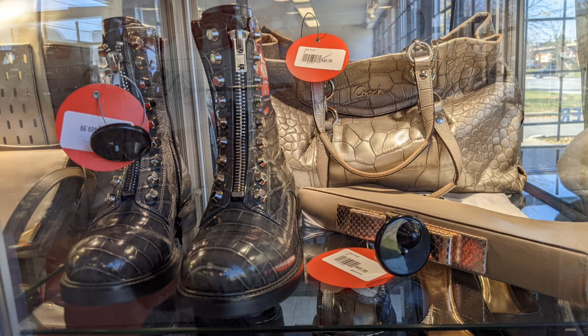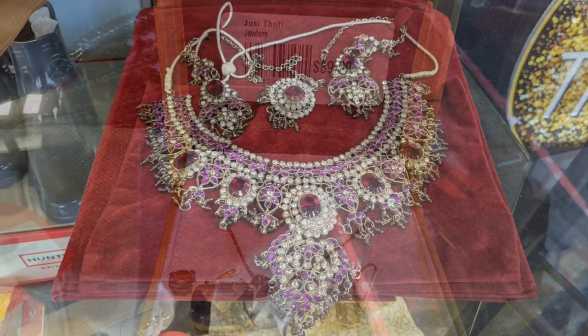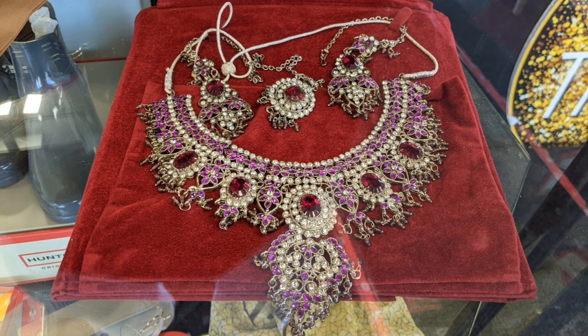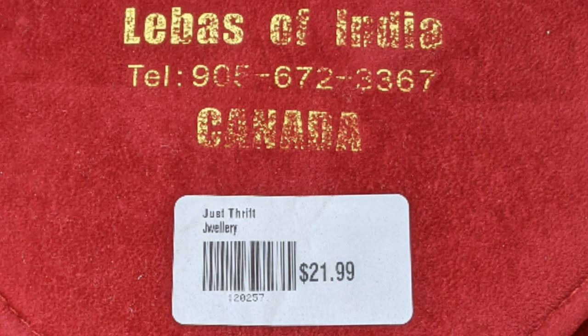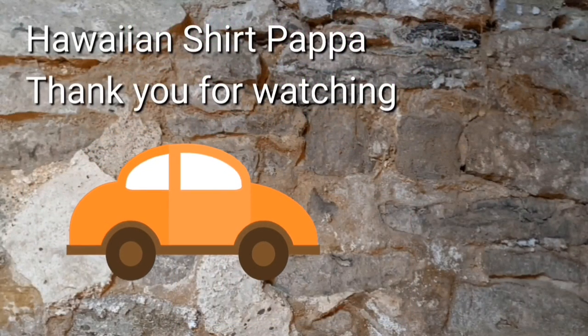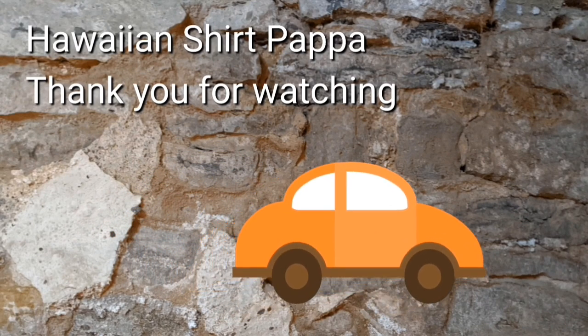Boots, bags, clutches. They had all sorts of things there. Some a little bit more, but these were really nice looking. They look like smoky quartz. Not sure exactly what they are. And this Indian piece, head piece and necklace and wrist bracelets and earrings. Not a bad deal. I did actually pick that up. If you've been watching some of my shorts, you might have seen it.